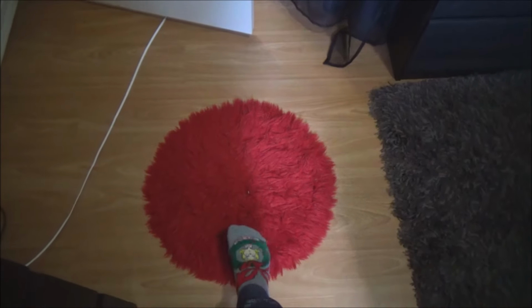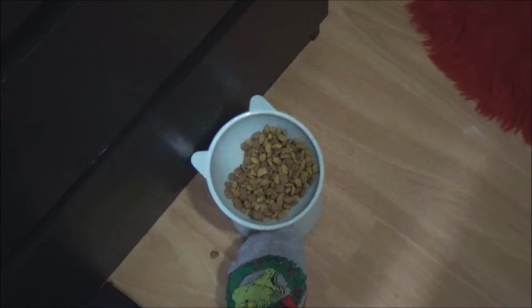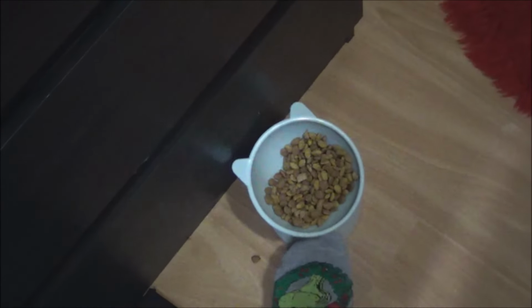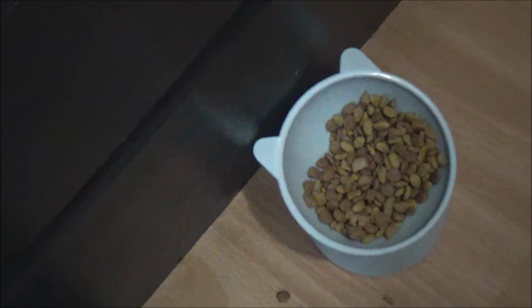Here I have this red carpet. I got this from Value Village, I think. And then my cat's bowl. They like to make a mess with the food. I got this bowl from the dollar store. They also have a water bowl that's the same. And I thought it was really cute because it had kitty ears on it.